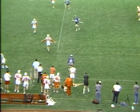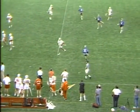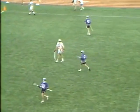The ball rolls out of bounds. Unbelievable sloppy pass. Maryland has to get the better passing. If they're going to get the shots, they're going to kill themselves if they continue to do that. 13 minutes left. They went with 4 attack men on that sequence.